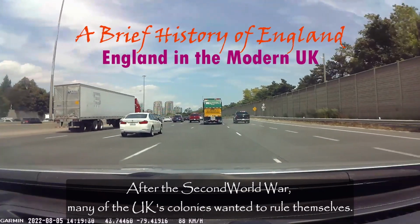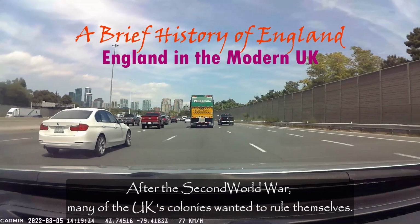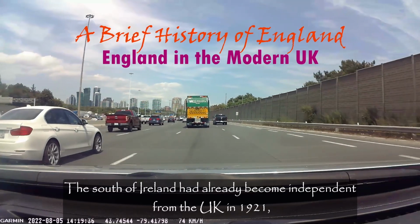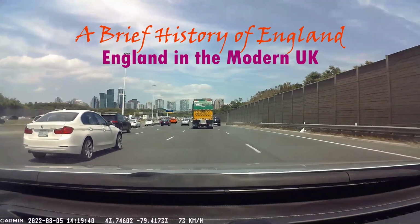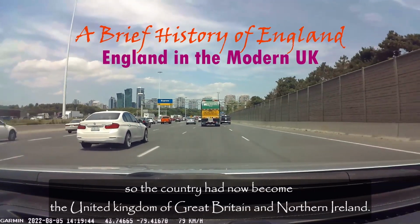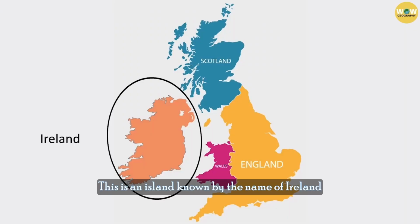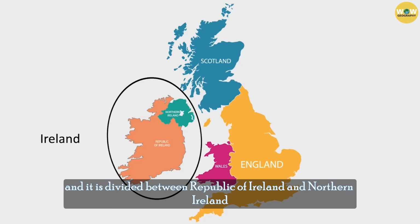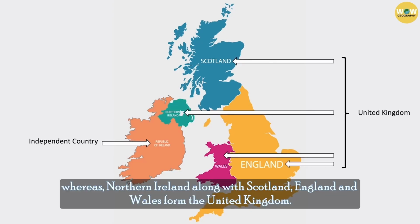After the Second World War, many of the UK's colonies wanted to rule themselves. The south of Ireland had already become independent from the UK in 1921, so the country had now become the United Kingdom of Great Britain and Northern Ireland. This is an island known by the name of Ireland, and it is divided between the Republic of Ireland and Northern Ireland. The Republic of Ireland is an independent country, whereas Northern Ireland along with Scotland, England and Wales form the United Kingdom.